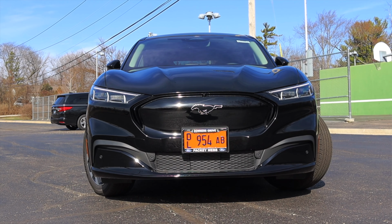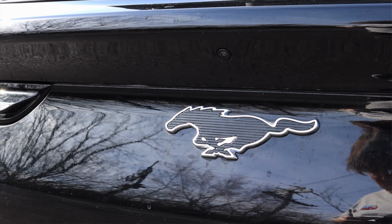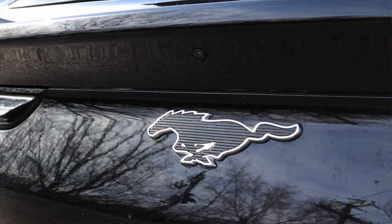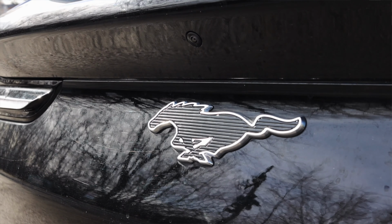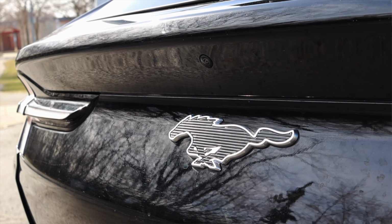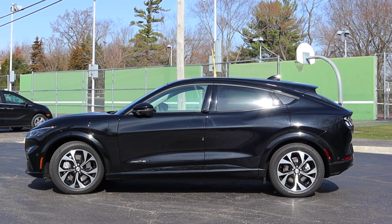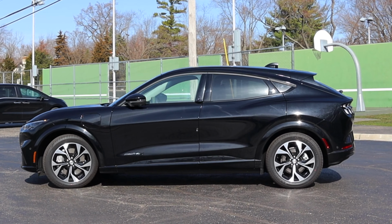You can get them in rear wheel drive, but this one's all wheel drive, so no, not a Mustang in that respect. It's 4 doors, not a Mustang in that respect. It's an SUV. It's not a 2-door coupe, not a Mustang in that respect. This, for all intended purposes, is not a Mustang, and you really shouldn't treat it as one. However, I understand why Ford did it. I'm not happy about it, but I understand it.